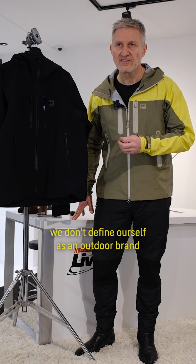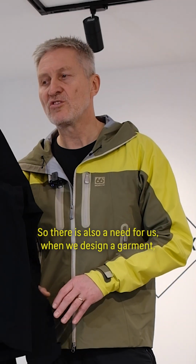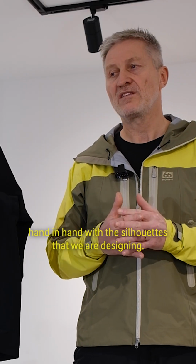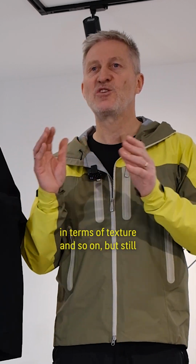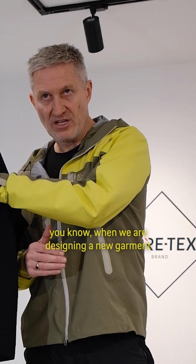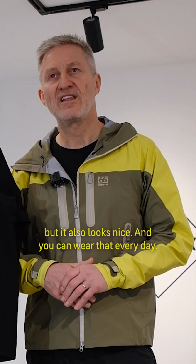We don't define ourselves as an outdoor brand, because we have been dressing up a whole nation since 1926. So we define ourselves as an everyday performance brand. So there is also a need for us, when we design a garment, for certain elegance and structures in the fabrics that need to go hand in hand with the silhouettes that we are designing. So that is also something that we expect to see continue developing, more variety in terms of texture and so on, but still never compromising on the performance of the product. And that's the same thing we do when we are designing a new garment: we want to design it in such a way that it's always practical, it always has a performance element in it, but it also looks nice and you can wear it every day.